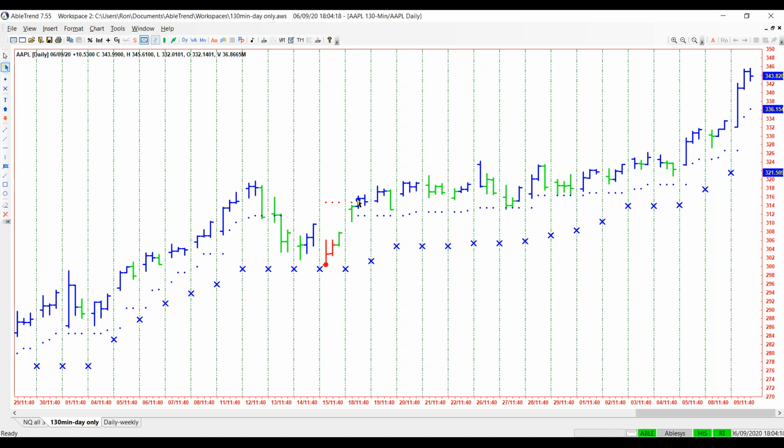But then we're going to get long. The last signal that was given, and traders would still be in that, is right there. First, there's the blue daily cross or X, and there's the weekly, and there's the 130 minutes. So again, we're just looking for the first time you get a blue X and a blue bar. See, we had red before that. So the first time we get blue, it just goes blue, green, red, blue, green, red. It just goes back and forth. So again, as long as you stay above the blue dots, you're safe. Now, being that the market's in such a strong uptrend, these are great places to buy.